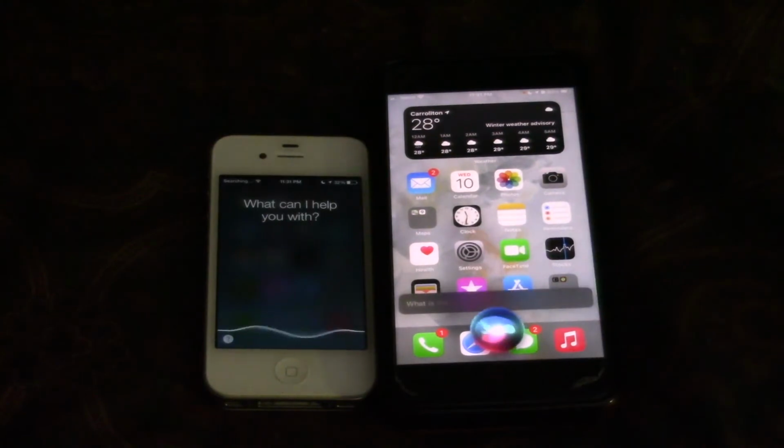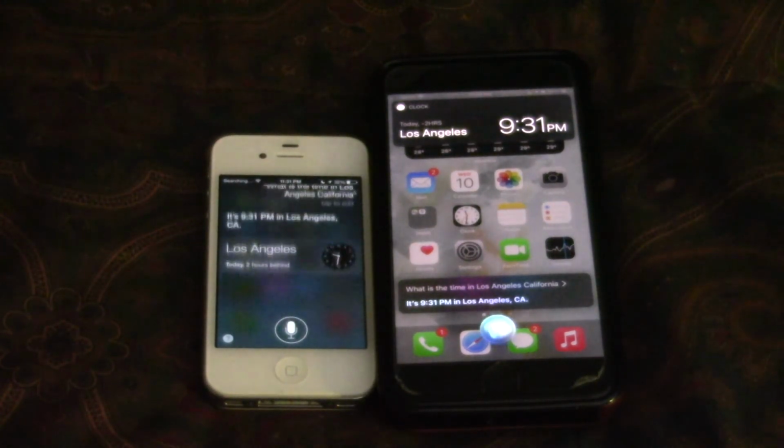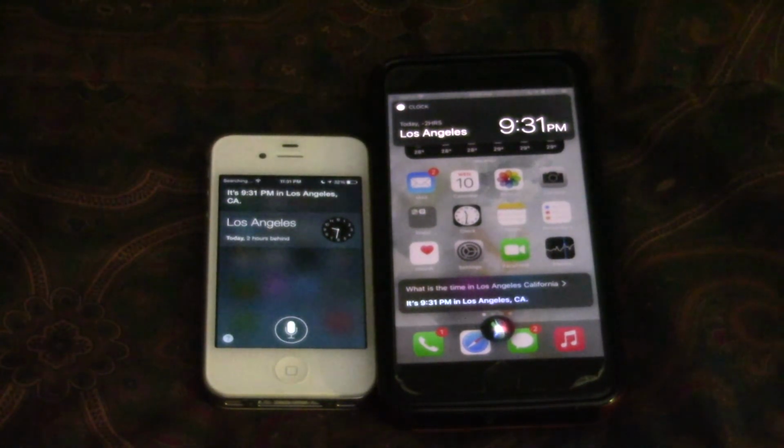What is the time in Los Angeles, California? It's 9:31 p.m. in Los Angeles, California.